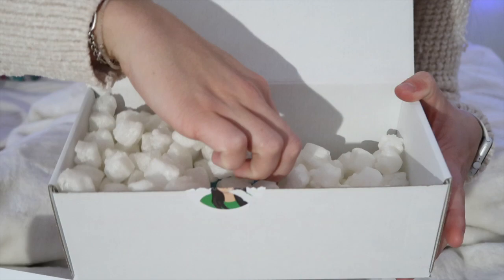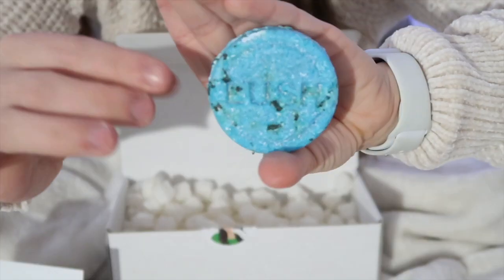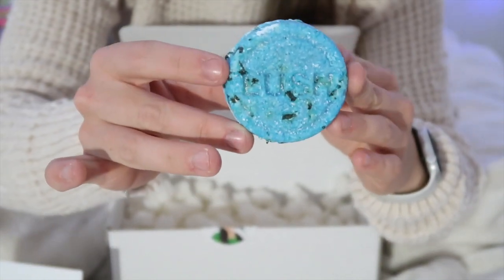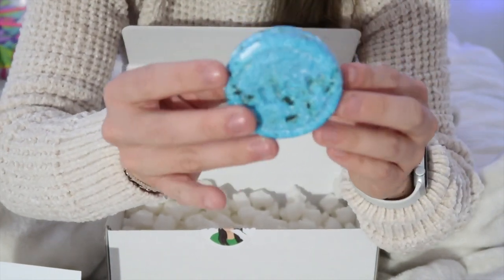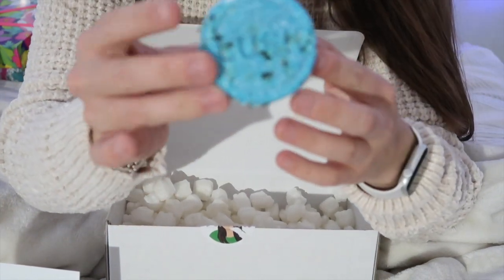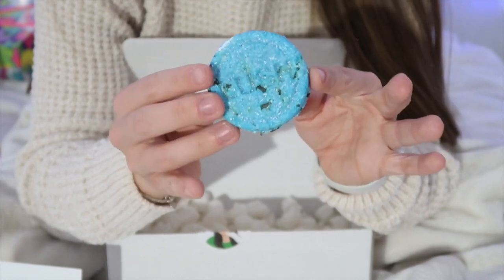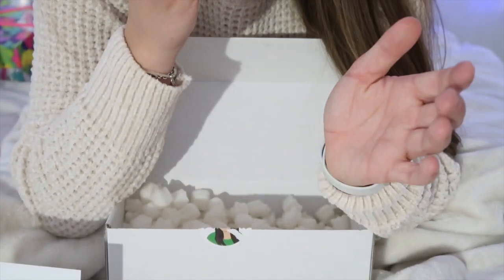And last but not least, in here we have the Scenic Shampoo Bar. If y'all have never heard of Lush shampoo bars, they are absolutely amazing. This little guy right here will get you a few months of washes, which is amazing depending on how long your hair is. I have pretty long hair myself and I use these almost every single day. I've used almost every single one of Lush's shampoo bars and this one is definitely up there for my favorites.